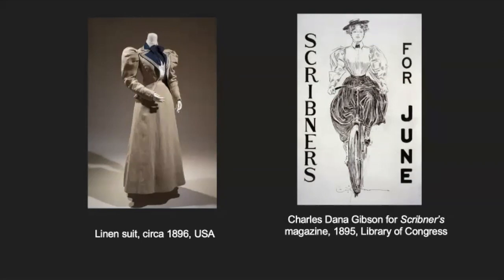For example, bicycling becomes a huge craze at the end of the 19th century going into the beginning. And here we see an illustration by Charles Dana Gibson, his very famous Gibson Girl, idealizes this idea of the new woman. And this is a period where we start to see women advocating for suffrage, entering politics in a much more visible way. Of course, they've always been involved in these ways, but we start to see this visibility. And fashion and accessories play a large part in that.